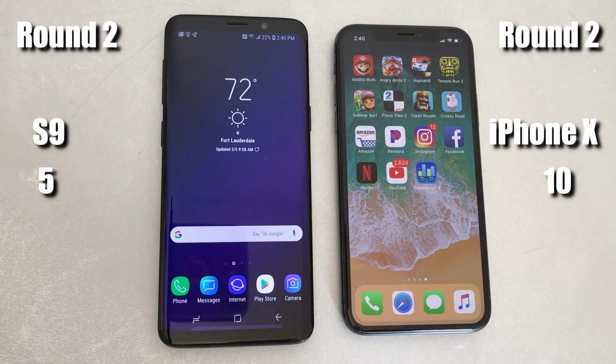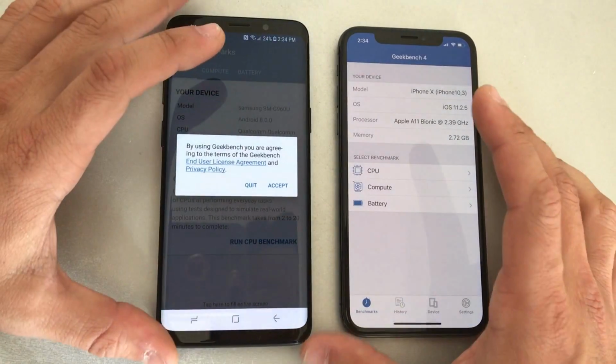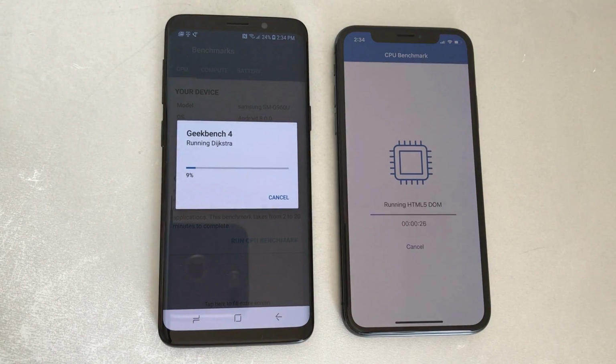So here we have it. The iPhone X won round 2, but remember that the Galaxy S9 did win round 1. So both very fast phones. I would have to give them a tie. Now let's go ahead and run a Geekbench 4 test so we can test the CPU scores on each device.